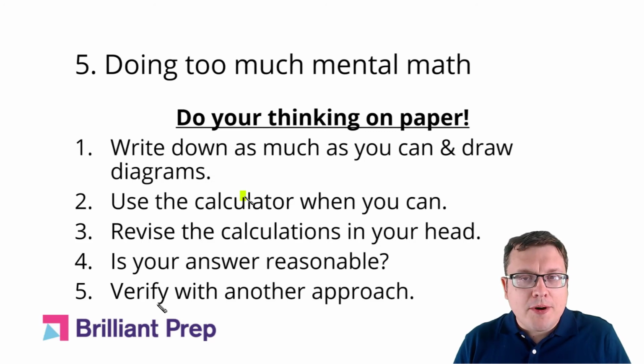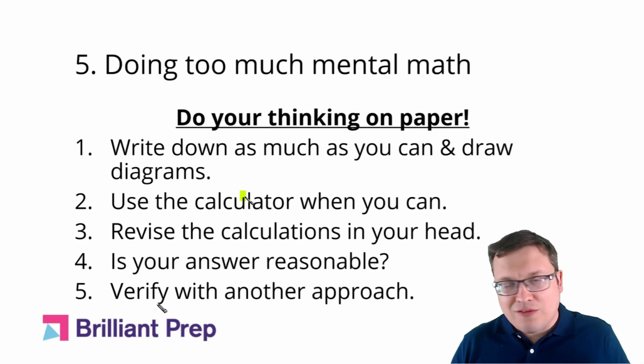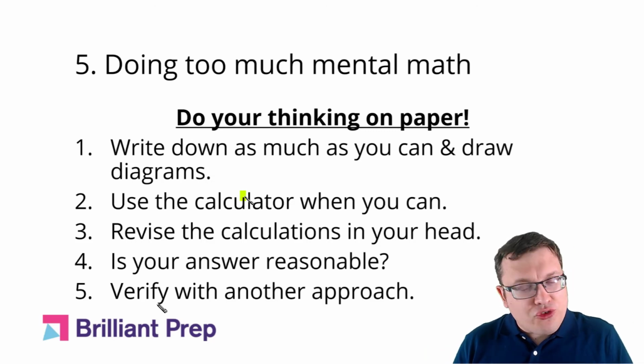Delegate everything to paper. Be thorough. You can still be quick and efficient, but you still want to get things on paper so that you don't have to keep track of everything in your head and lose track of things and get confused. The paper's there for you, so make use of it.